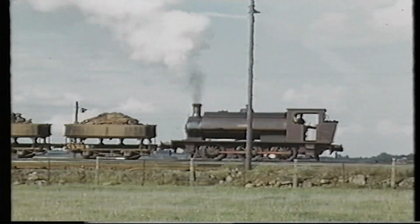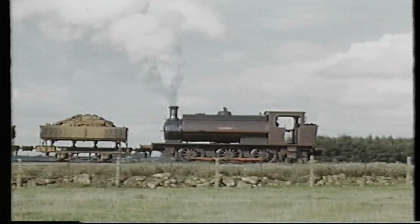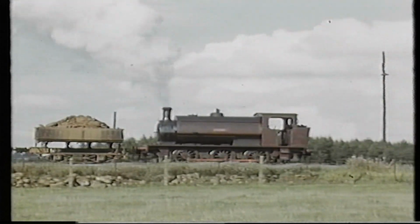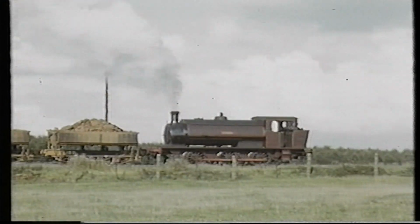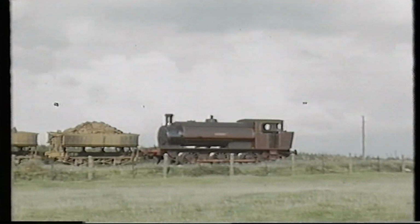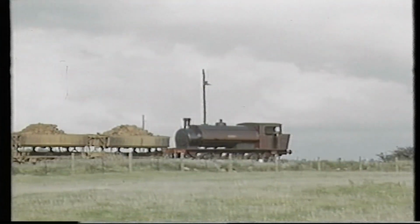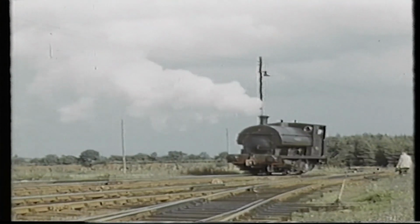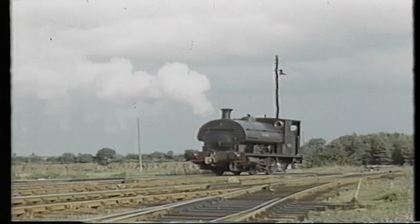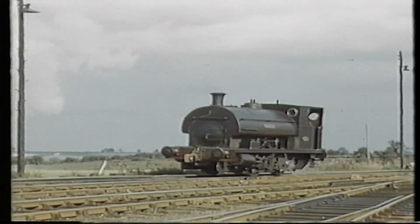Hunslet 0-6-0 saddle tank Frank, the last new engine to be delivered to the ironstone industry in 1958, moves up to the ore-crushing plant at Wroxton, the train of side-tipping wagons or dump cars. The load looks modest, but there's 12 tons of ore in each dump car. The 1936 Peckett Grace shows us her Buckeye coupling, with which the four-coupled quarry engines were fitted for hauling the dump cars.